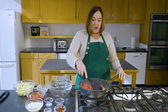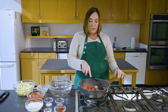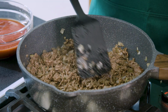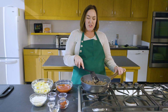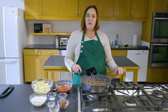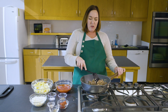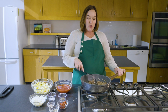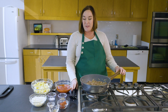So once we've added our ground beef, we're going to want to let that cook until it's browned. Okay, once the ground beef has browned, if you're using a very fatty ground beef, at this point you'll want to drain some of the grease from the pan. Since I'm using a really lean ground beef, it really doesn't have anything to drain, which is good, but we will go ahead and start adding our spices.